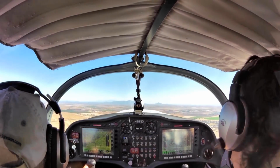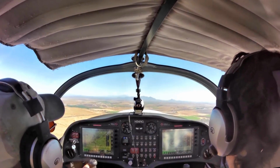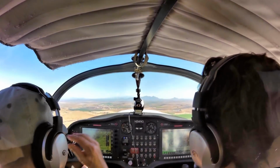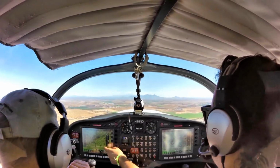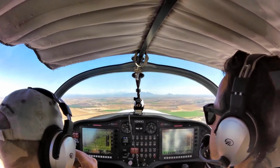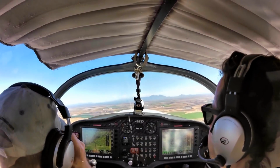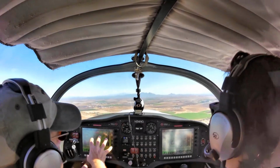Yeah. And you've pulled the throttle back behind the 97% mark because we're clearly burning economy range fuel burn. We're doing 4.4 gallons an hour. There it is. Okay, nice big number. I like that. And showing manifold pressure as well. A lot of information on the MGL. Which unit of yours is this?